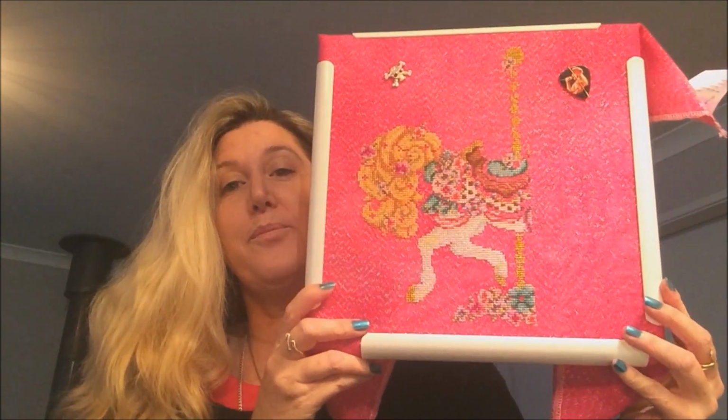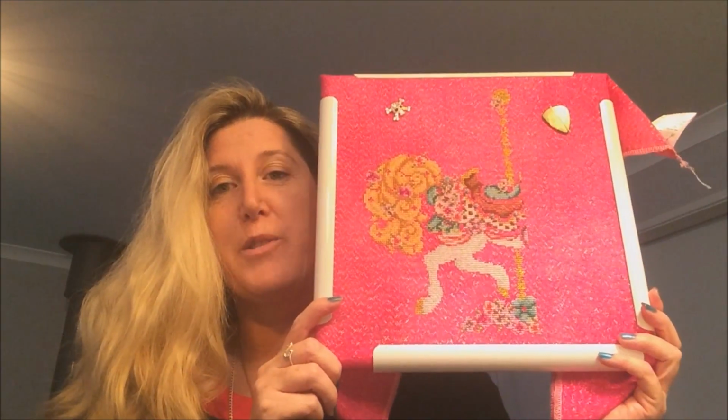But I'm loving how this fabric looks in this room. I think this is the new video room.